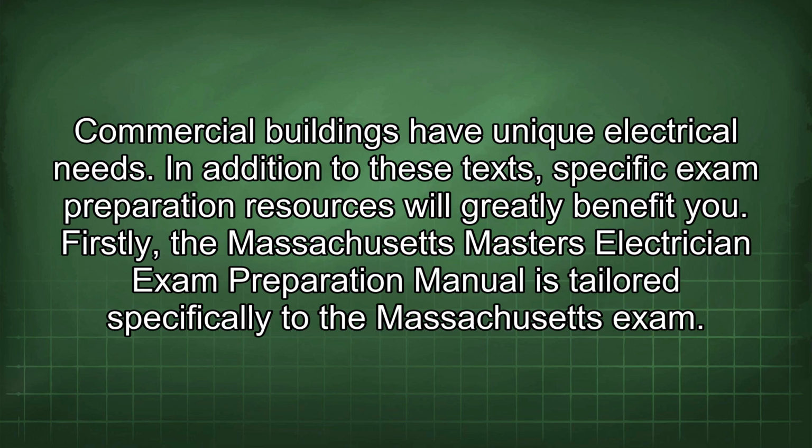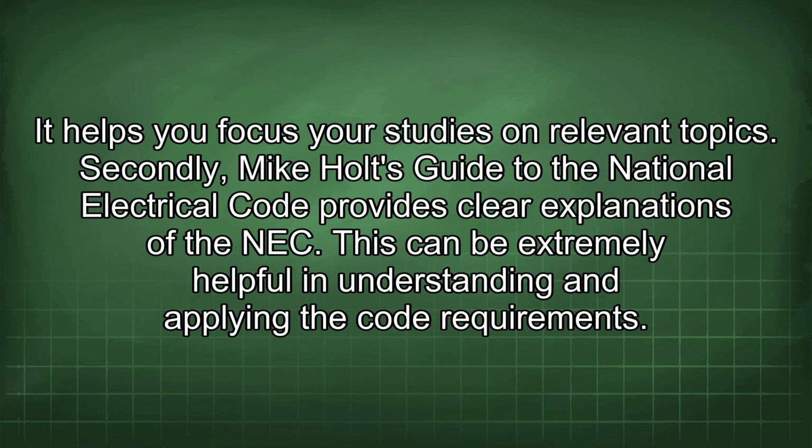In addition to these texts, specific exam preparation resources will greatly benefit you. Firstly, the Massachusetts Master's Electrician Exam Preparation Manual is tailored specifically to the Massachusetts exam. It helps you focus your studies on relevant topics. Secondly, Mike Holt's Guide to the National Electrical Code provides clear explanations of the NEC. This can be extremely helpful in understanding and applying the code requirements.